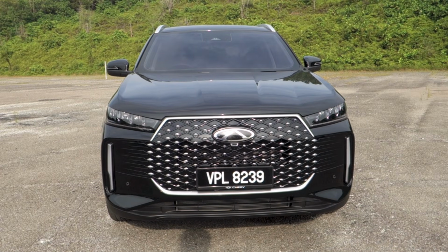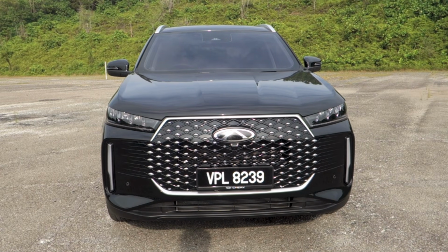Alright, so that's it for the startup and full vehicle tour video of this 2025 Chery Tiggo Cross 1.5 Hybrid.